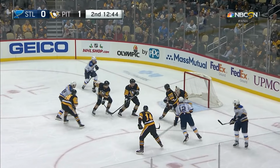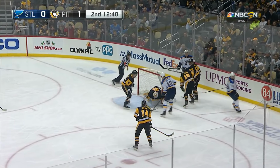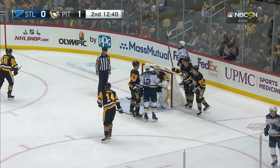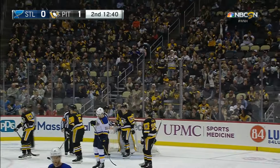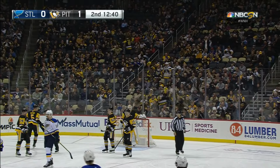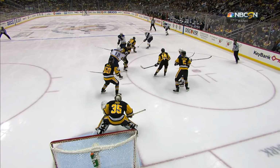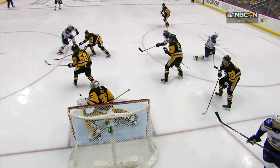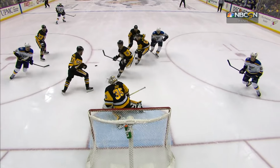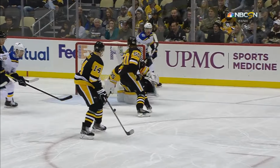Oh, and it's shrugged down by Jarry. Another try. He got in the way of that and then paddled it away. And now he grabs and holds on. My goodness. Well, this one's a much more difficult save because it has to go from his right to his left. The St. Louis Blues win the face-off. They're able to work this puck down low, and watch this play as it goes from his right to his left. Jarry's able to get across with a strong push with that right skate, and then able to keep that rebound in front of him.